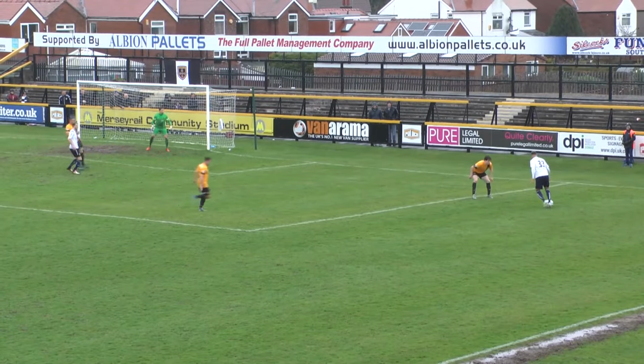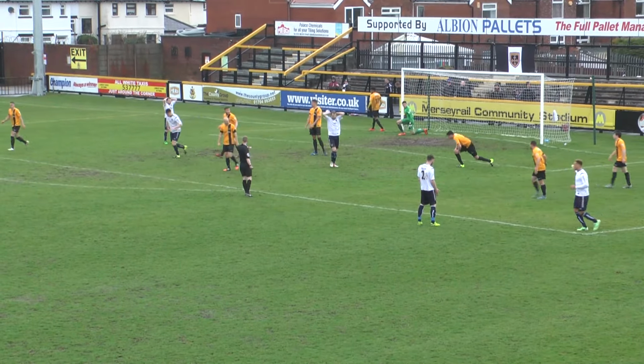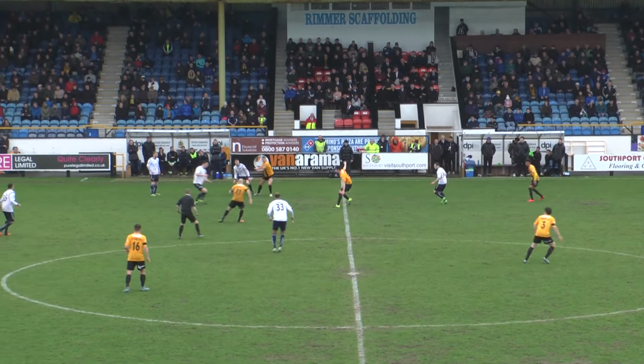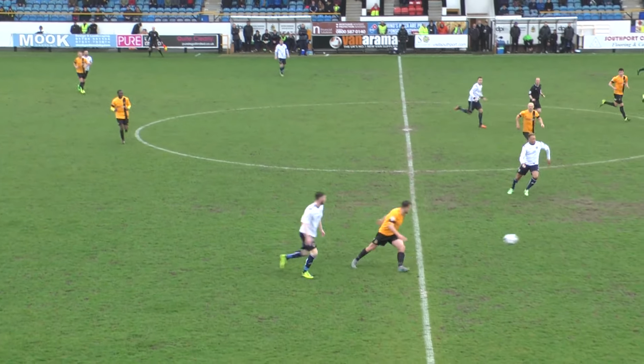Adam Smith now though can pick up that loose ball on the right hand side. Edge of the 18-yard box, comes back in and headed towards goal by Boschel, but agonisingly wide of the upright. Adam Smith, of course, the first substitute to have come on to replace Ollie Johnson, has not had a great deal of opportunity to do much in this game.